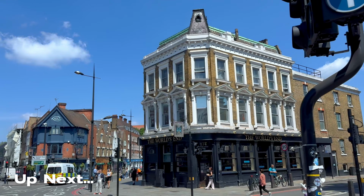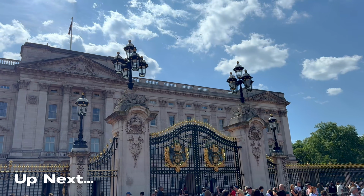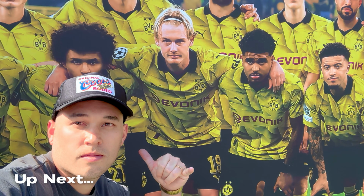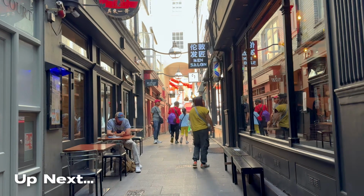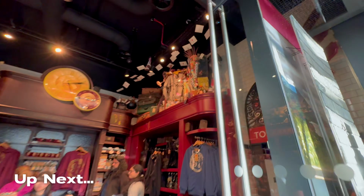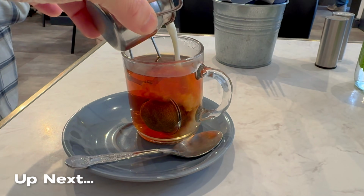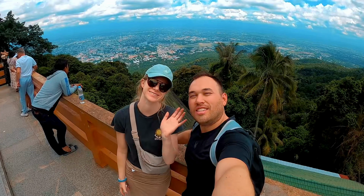Today we are in London, England, on the first leg of a little Euro journey, taking us from the UK to Norway and then back to the UK with some stops on the way. Come with me, we're going to go explore the city, we're going to eat a lot of good food and just check things out. So let's go!